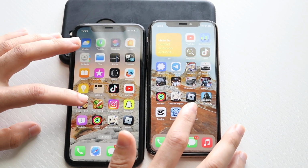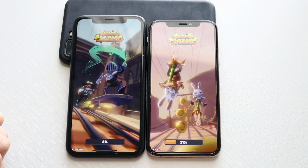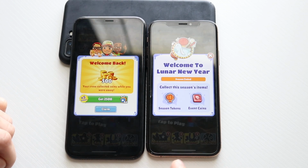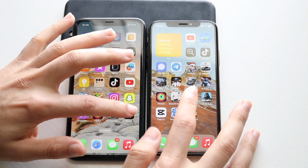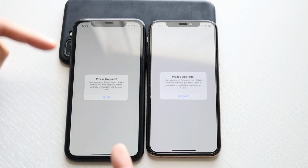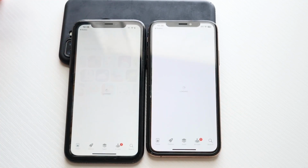Subway Surfers. 3, 2, 1. Okay, so right there, you can obviously tell the iPhone XS was able to get into that panel a little bit faster than the iPhone XR as well. Hopping out of this one, let's try Roblox. 3, 2, 1. I may have to log in, or maybe I'm logged in. So I did get into the upgrade panel here first. So let's go and click upgrade, see how long it takes us to get there.